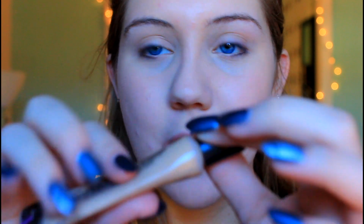I've had this for so long and I still have so much left, and you only need the tip of a pin amount. When my breakouts were so bad a year or so ago, I would put this all over my face. It's totally full coverage, so you just want to dot it.